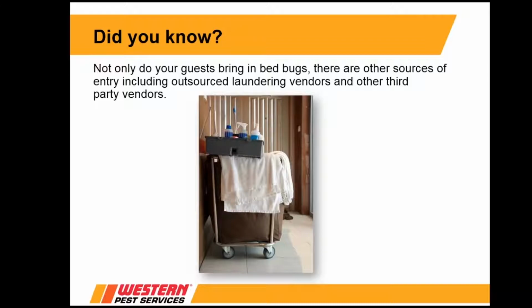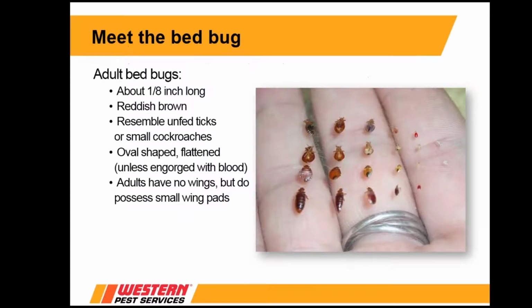We all think about bedbugs being something that guests bring in to the hotel, but there are other sources where bedbugs can potentially be brought in. Laundering vendors, third-party vendors, if someone has them at their home, could potentially bring them into the hotel. If you look at this cart here, there's the canvas on the cart, there's the wheels. Both of those are areas where bedbugs could potentially hide and then move to a new area. So those are some things to be aware of. It may not only be the guests; there are other places they could get brought in.